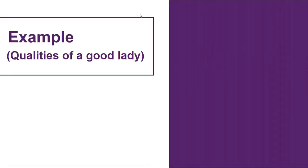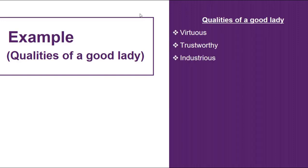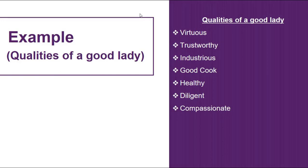Assuming you've been given the following list that consists of qualities of a good lady: virtuous, trustworthy, industrious, good cook, healthy, diligent, compassionate, and modest. How am I going to apply the tree memory system in remembering this list? This is how I can apply it.